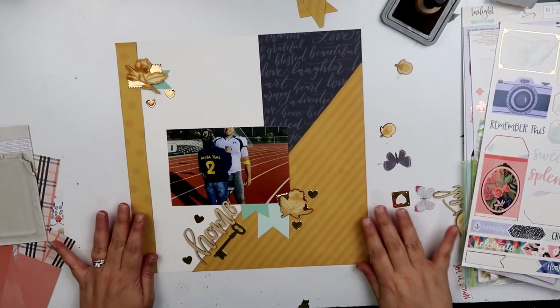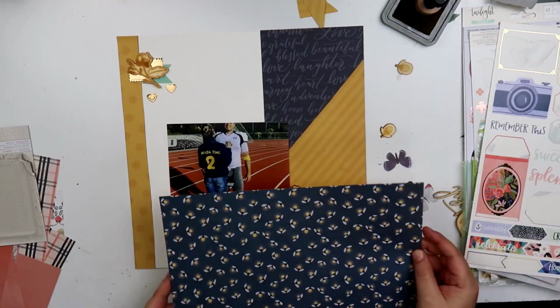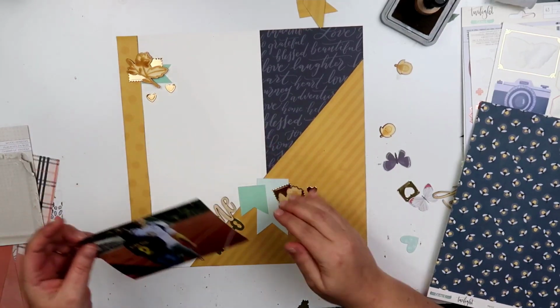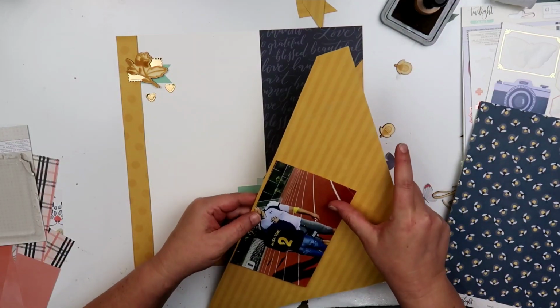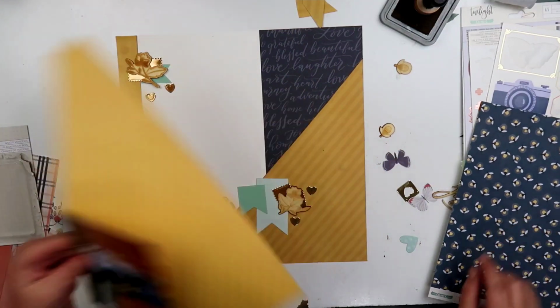Okay guys, I changed my battery. I did find this. What do you think of this to mat my photo in? Maybe I might want to mat it in just a little bit of French vanilla or something, and then that. Maybe I can mat it on this again, and then onto that one.